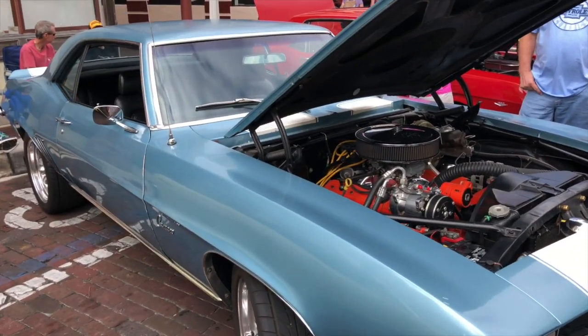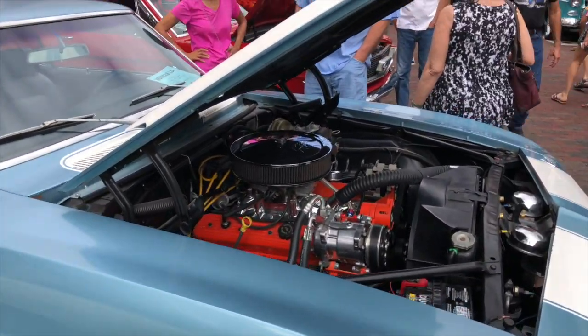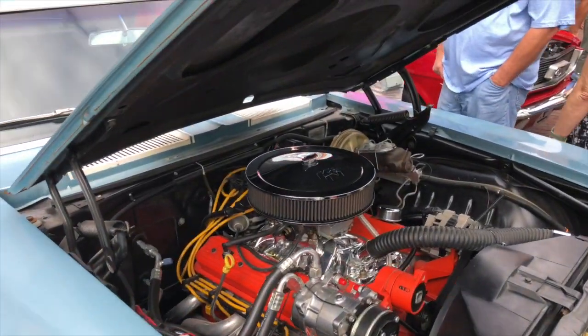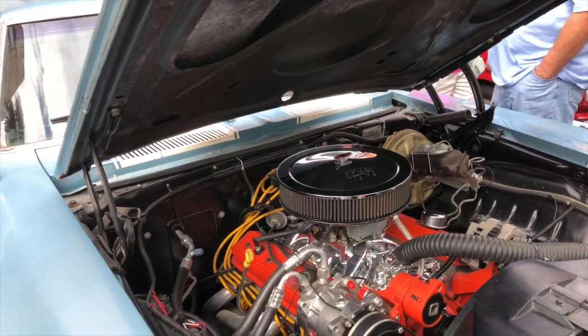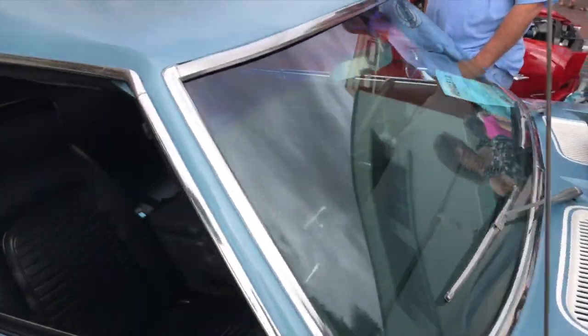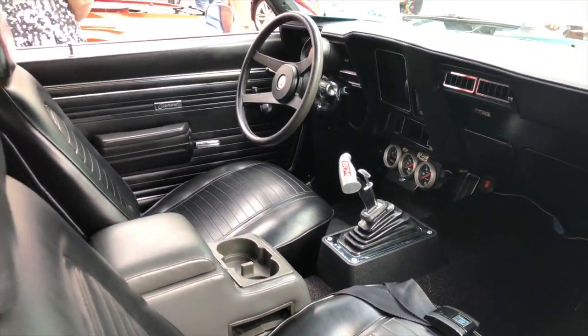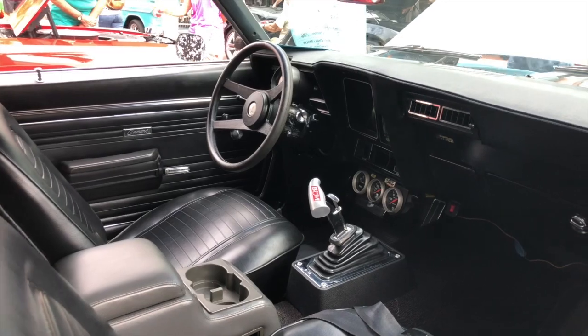Here is a Camaro 1969 Z28. The engine bay. The engine looks original. I don't know about all the other parts. Nice interior, nice condition, and obviously manual transmission.